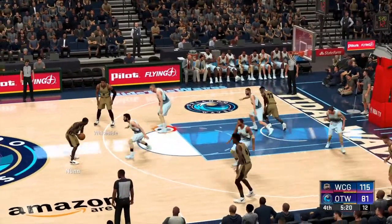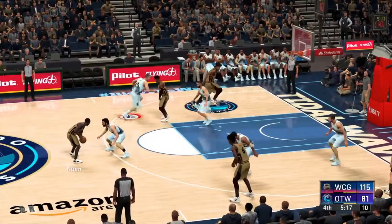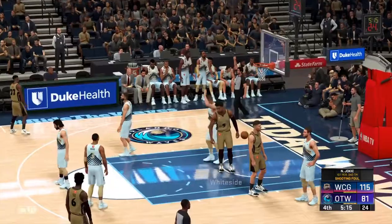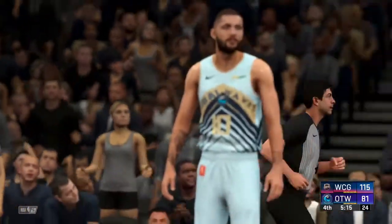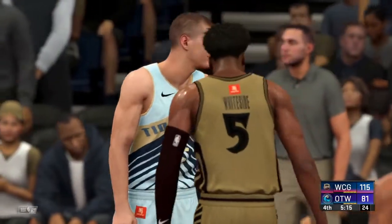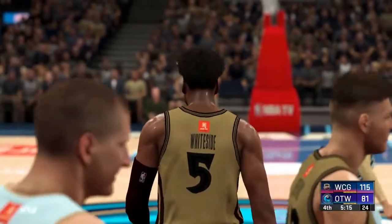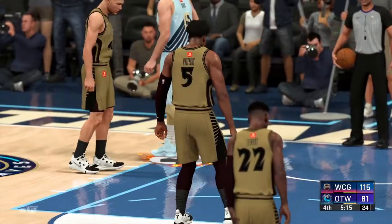Whiteside, the pass to Nunn. Back to Whiteside. And the call on the shot that sends him to the line. It's going to be on Jokic. Good activity from Whiteside. Aggressive move, draws contact, going to the line.